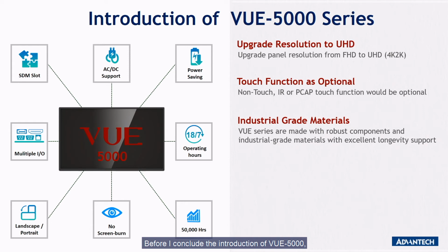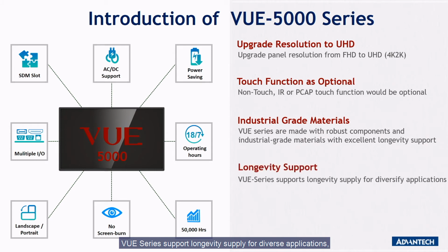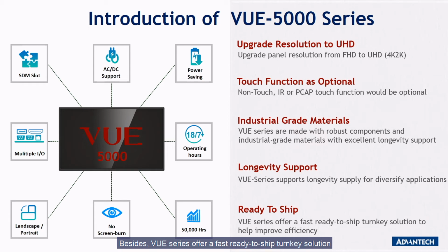Before I conclude the introduction of VUE-5000, I would like to emphasize the following. Different from commercial signage, VUE series support longevity supply for diverse applications. So you don't need to worry about supply in the short term. Besides, VUE series offer a fast, ready-to-ship turnkey solution to help improve delivery efficiency, making you get the industrial products as soon as possible.